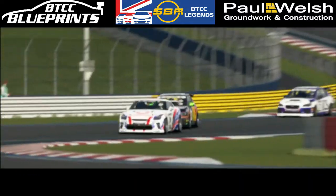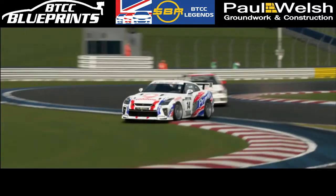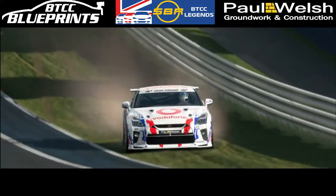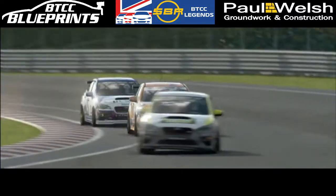Jake takes the lead into the chicane. Oh, Lewis is a little bit loose, just like Ben was a couple of laps ago. And now we've got Sean very, very loose. Sideways into the barrier. It's actually helped him out that little bit, giving him a bit of breathing space there over Rob.